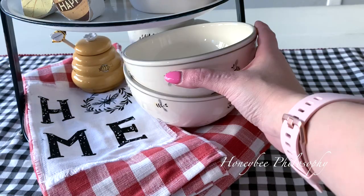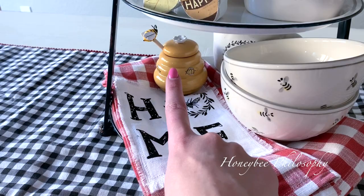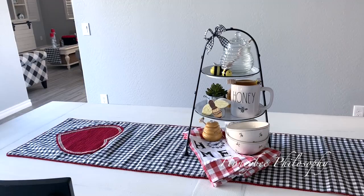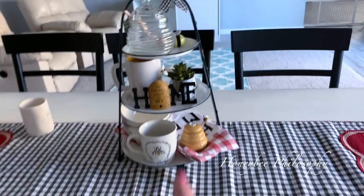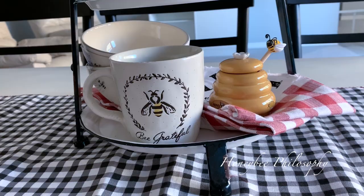I love those. This little hand towel that says home with a little bee in it, I also found at Home Goods. Got a little honey pot there. Also found at Home Goods, but a while ago. But I still see these every so often. I'll show you the other side in a second, but how cute is that? I love it. Then from this side, I have this little sign that says my favorite place to be, home. Then this little fake plant is from the dollar spot at Target as well. This I got as a gift, so I'm not sure where they purchased that. And this mug is not Ray Dunn, but I did find it at Home Goods, and I just thought it was so cute. I loved the art on it, and it says, be grateful.